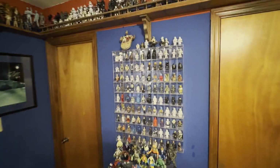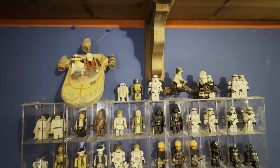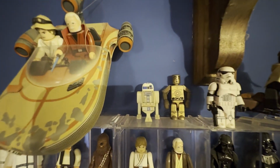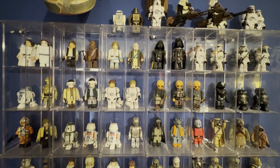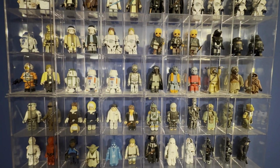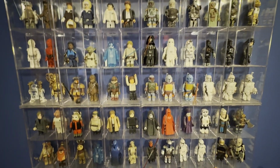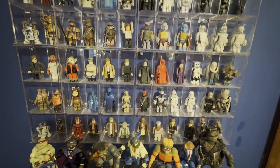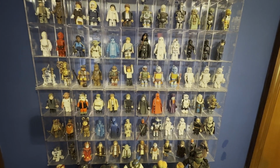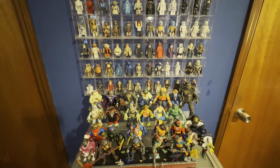Kind of skipped over a little bit, walk you back over. So over here is more Kubricks. These are the Star Wars. And like this top, these guys are knockoffs here. But it was a fun line to collect. I don't know if they're making any more. I haven't seen any, but I haven't really been actively looking. Feels like they did a pretty good coverage of the original trilogy and the prequels. So I don't know if we'll get the new trilogy in there.